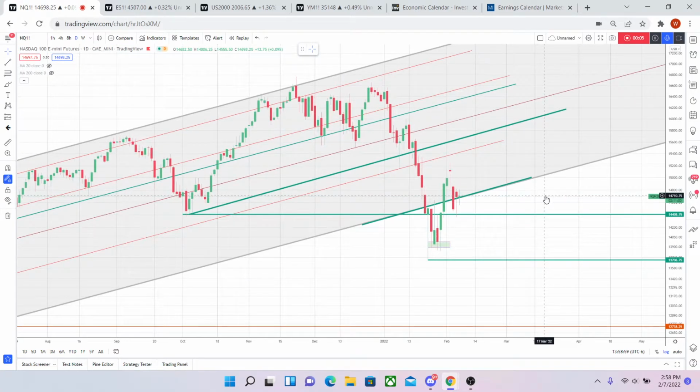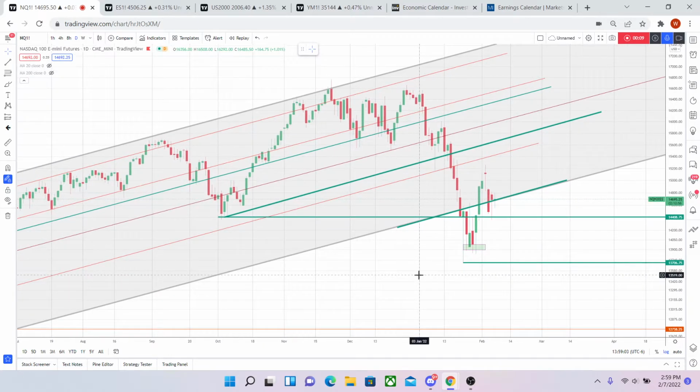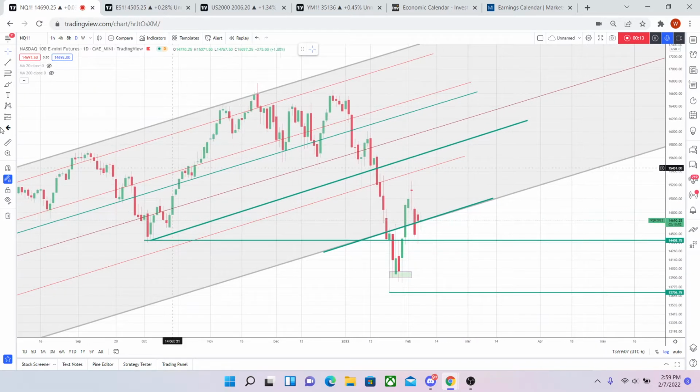Today I'll be doing another weekly analysis on the US indices. So let's first start off with the NASDAQ. As you guys know, we'll be looking at this index pretty closely. As you guys can see here, it's having a bit of a rebound.